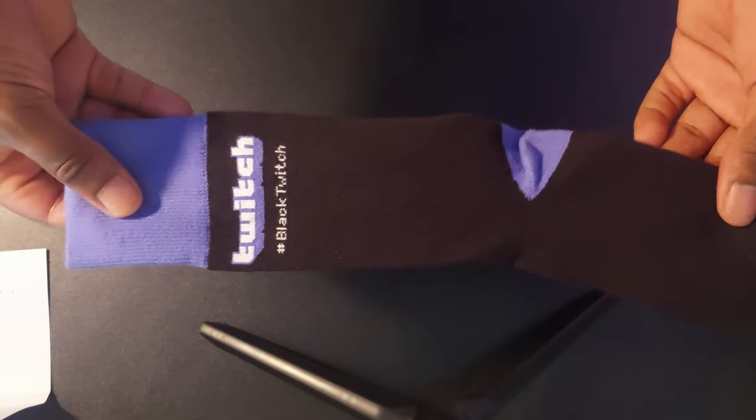Like Twitch broke into my house at some point, measured me, got my exact size and sent it to me. It feels perfect. Just want to say a huge thanks to Twitch. I know it probably ain't anything to them, they're just like, thanks for taking part in Black History Month, but for a small creator like me, it means a lot. It's like I know someone's watching. It's like saying, hey, you're appreciated, keep going, keep grinding, and you'll get there someday. That's how it feels to me. Anyway, huge shout out to Twitch, thank you guys. We'll have more for you soon. Peace and love.